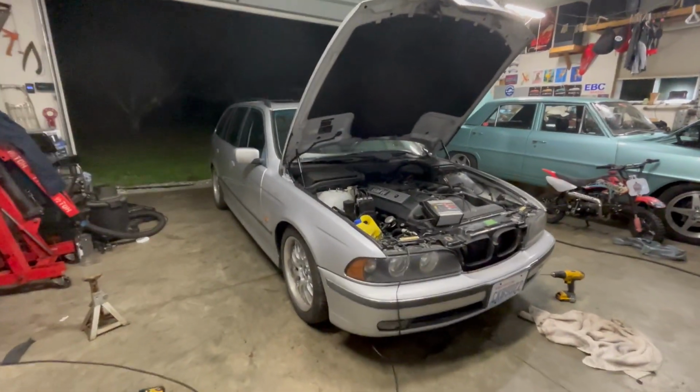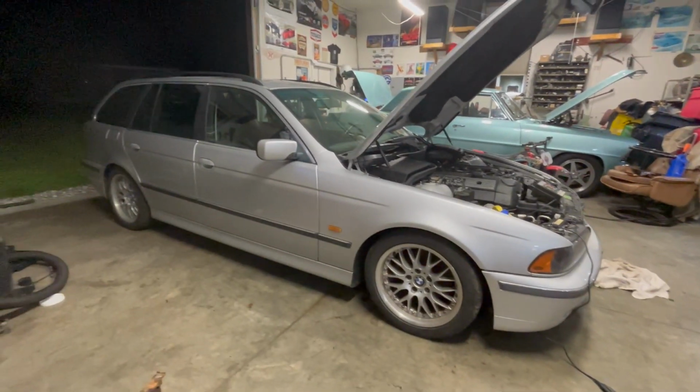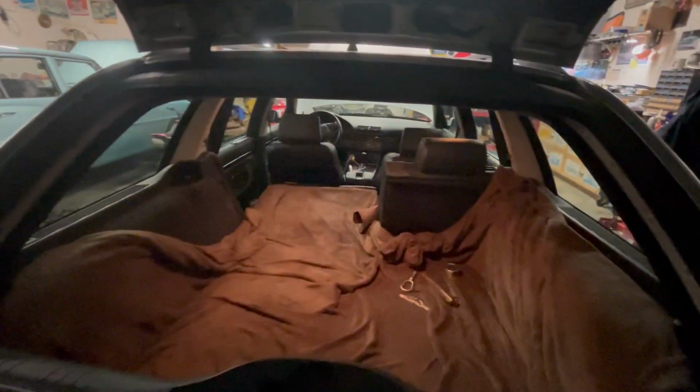Right, here we are, end of the night. Got all the plastics put up underneath there. I didn't show you because who cares about that, but I do because it's one of those maintenance items that you don't want to get a bunch of dirt and crap in there. I got the tint off. We got the back window working.